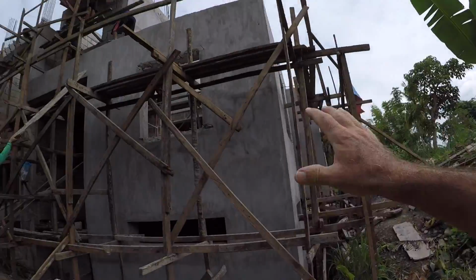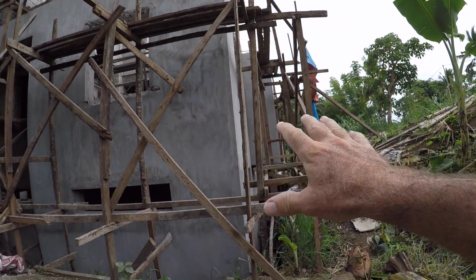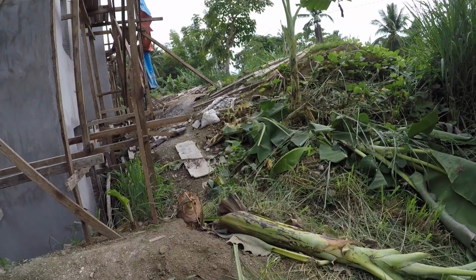I can't believe somebody cut down my banana plant. This was the banana plant I wanted to keep on the front, on the southeast section of the house. We're going to let these grow right here. It's not a tragedy. It's kind of a tragedy for looks for right now, but if it impedes construction, that's fine.